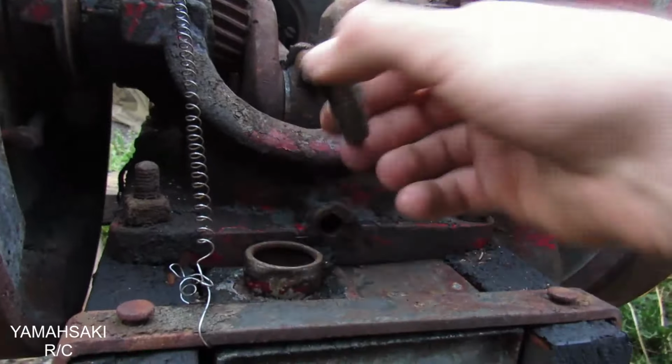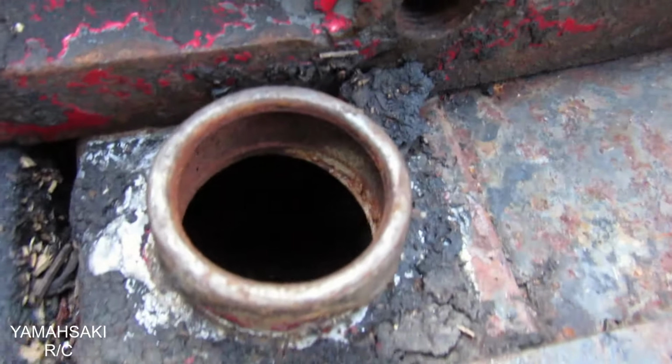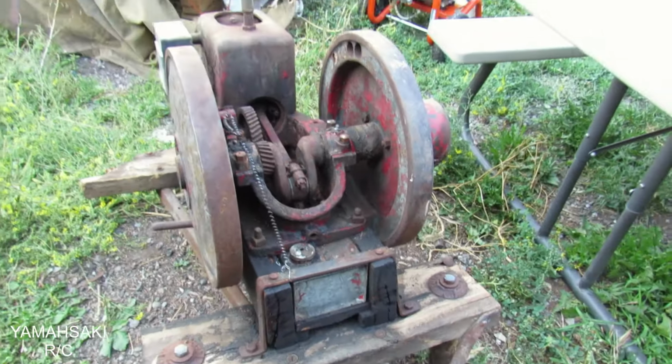Galvanized, even still has the cap. It's quite a bit rusty in there. Not entirely sure if there's a hole in it or not. We're going to have to find out once we take this thing apart.